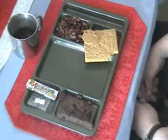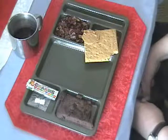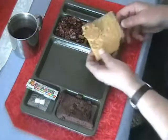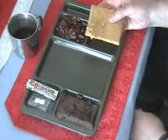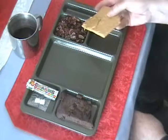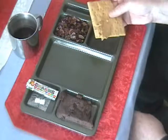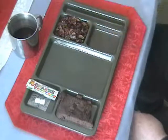Hard to describe that texture. It has a very wheaty taste to it. It does taste like wheat bread, but the texture is nowhere close to wheat bread. It's much more substantial, and it's fairly dry, but not overly so. Not thirst-provoking. We'll try the peanut butter side.